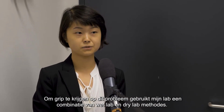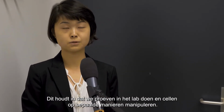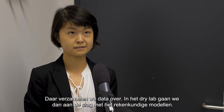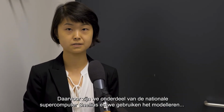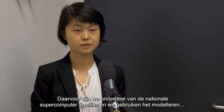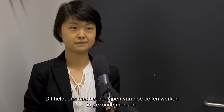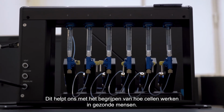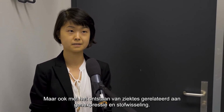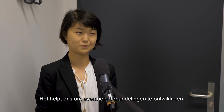So it's really difficult to study, and to tackle this problem, my lab takes a combination of wet lab and dry lab approaches. So wet lab means experimentation, so we go into the lab and we manipulate our cells in very specific ways and we collect data. And dry lab means computational modeling, and so to do this we are plugged into the Dutch national supercomputer Snellius. And we use computational modeling to predict cell behavior. And this can help us to understand how cells behave in a healthy individual. And also this helps us to understand how diseases related to gene expression and metabolism come about, and also helps us to simulate potential therapeutics to help fix these problems in diseases.